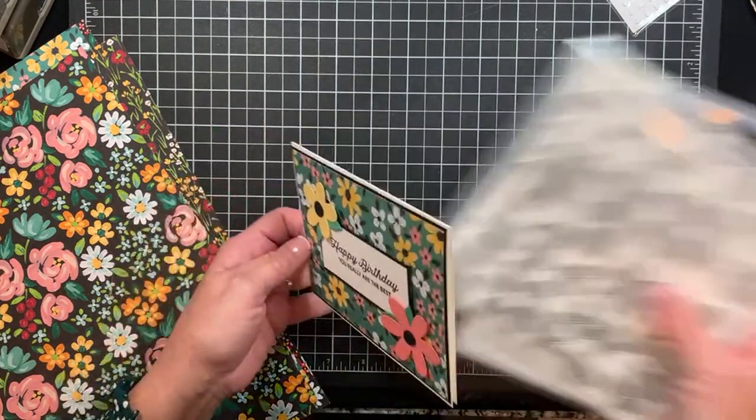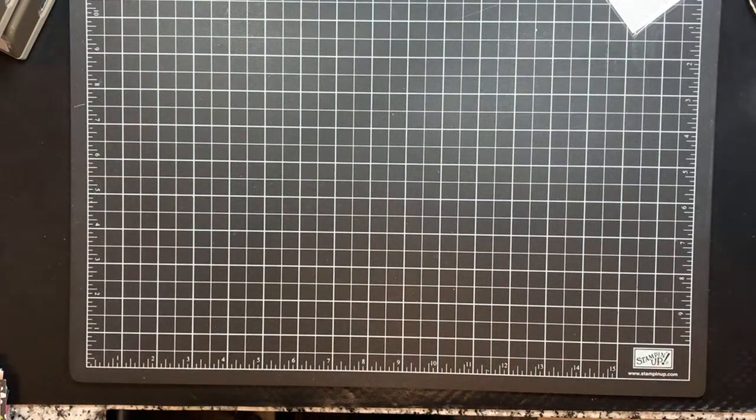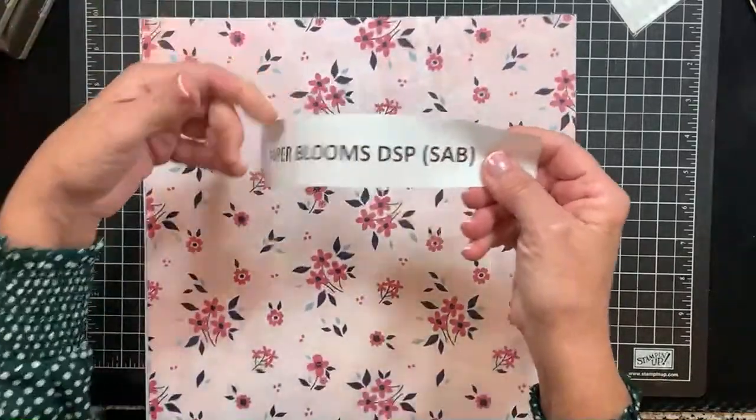And one of the next ones I'm going to show you right now. So I'm going to set this one off to the side. And the last one that's a free selection is called Paper Blooms.